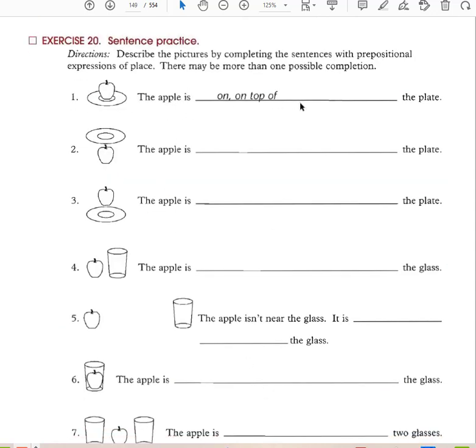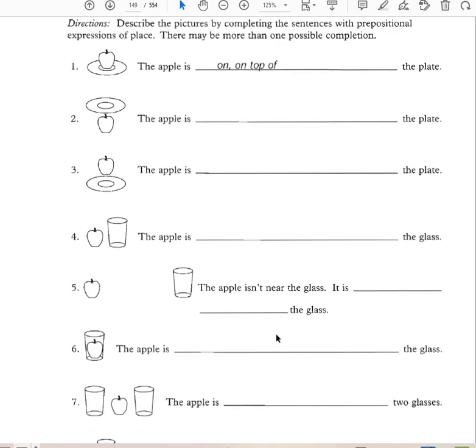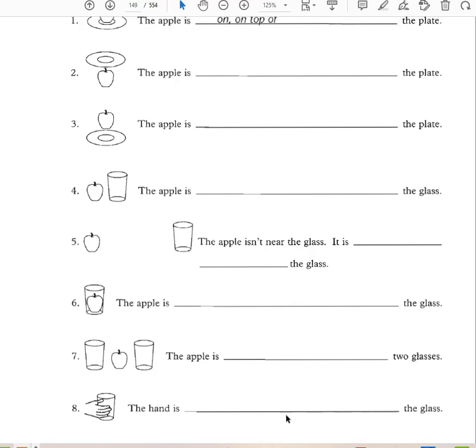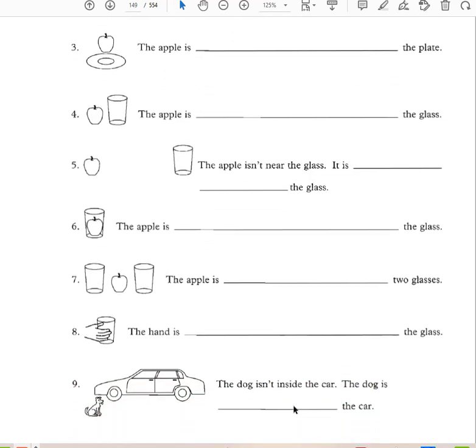The apple is on top of the plate. The apple is beside the plate. The apple is above the plate. The apple is next to the glass. The apple is not near the glass. It is far away from the glass. The apple is inside the glass. The apple is between two glasses. The hand is around the glass. The dog isn't inside the car. The dog is beside the car.